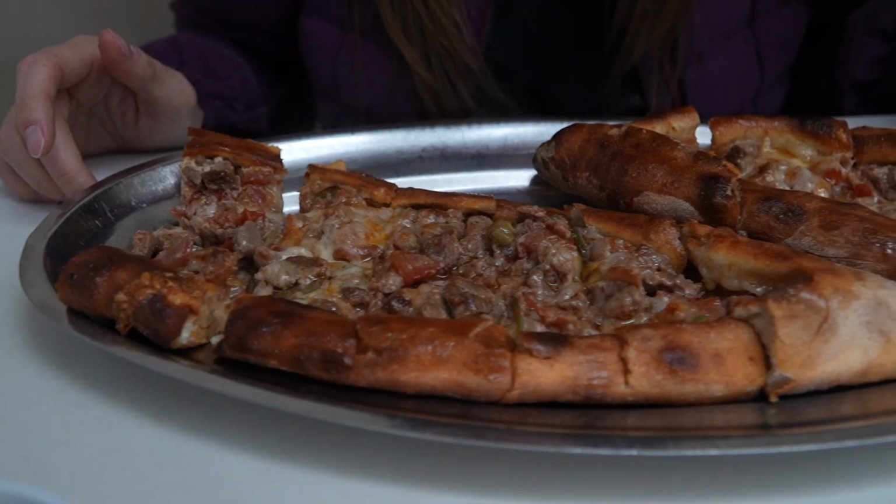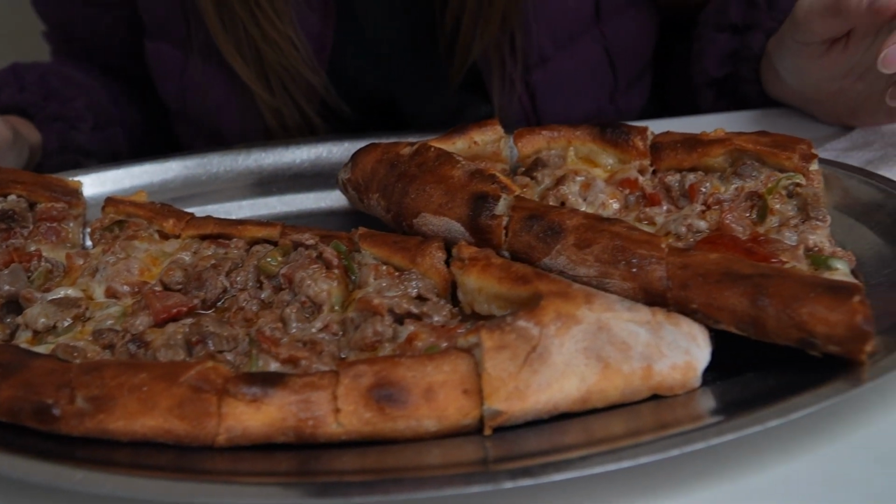Alright, so we did more exploring, but now we are here for dinner at Hakapasa Pidesi. We're here to get a pide, which is basically bread with toppings. I got a ground beef with cheese. Hopefully it won't let me down. This is one of the cheaper foods that you can find.